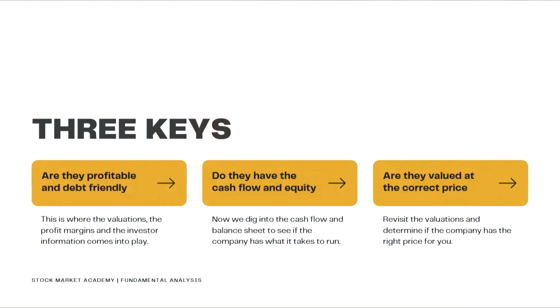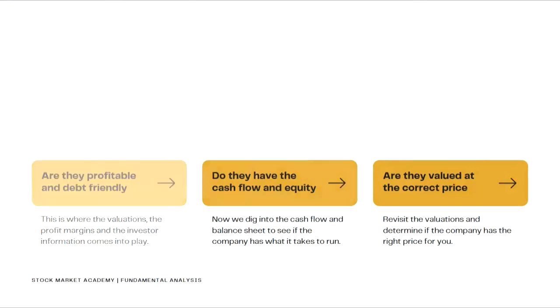This is where the valuations, the profit margins, and the investor information comes into play. Right now, we dig into the cash flow statement and the balance sheet to see if the company has what it takes to run. We revisit the valuations and determine if the company has the right price for you. So this is how you work.